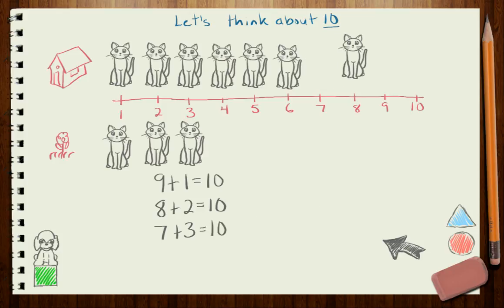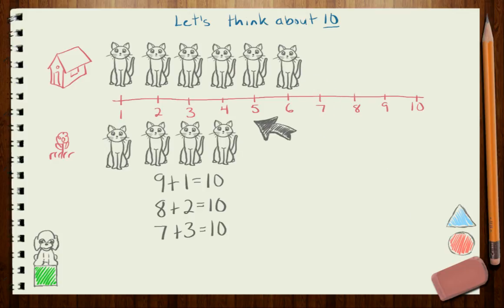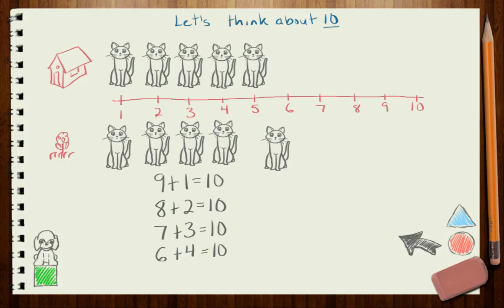This cat decides to join the others. Now what do I have? Well, I have 6 in the house and I have 4 in the garden. So I can say 6 in the house and 4 in the garden give me 10 cats. Oh, the next one's going to be interesting. What happens if this cat goes into the garden?